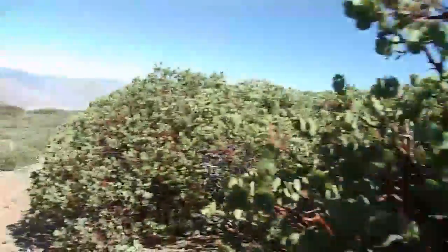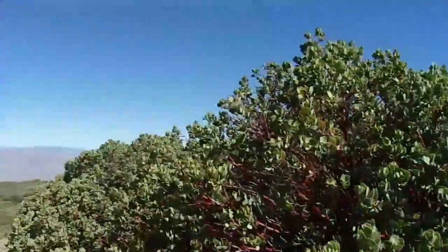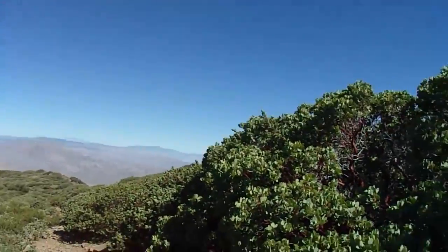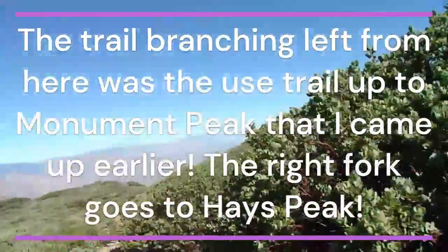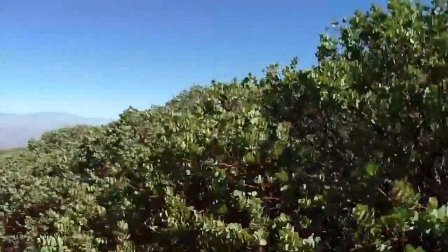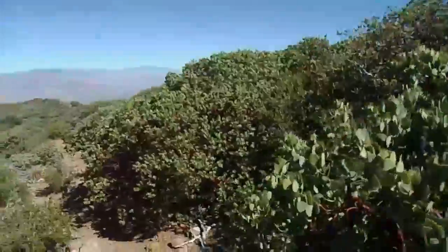It's not a very well-known peak. I don't even know if I've ever seen it on the topo maps. I've seen it on Peak Bagger, and I've heard of it. But looks like there's a trail that branches off over there, too. That might have been my ascent trail. Yeah, I think that was the trail I came up, because leading over towards the thicket of black oaks down there.